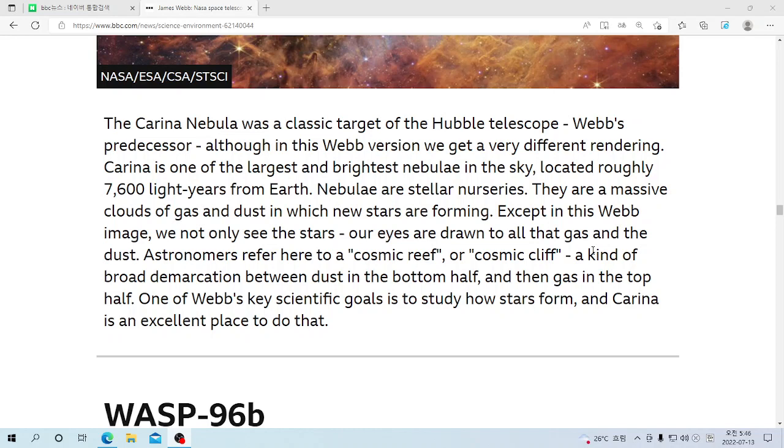Except in this Webb image, we not only see the stars, our eyes are drawn to all that gas and the dust. Astronomers refer here to a cosmic reef or cosmic cliff, a kind of broad demarcation between dust in the bottom half and then gas in the top half. One of Webb's key scientific goals is to study how stars form, and Carina is an excellent place to do that.